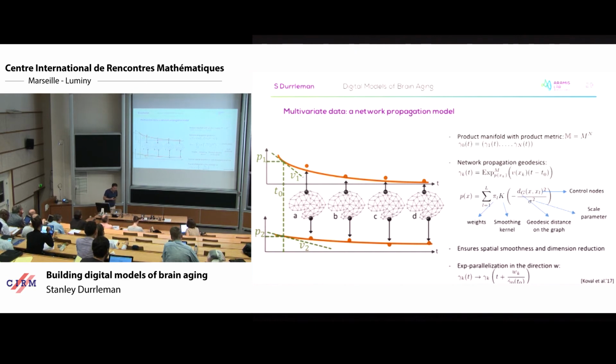And so this has two consequences. First, as I said, it encodes some regularity constraint on the parameters that we estimate. And second, it allows a drastic dimension reduction.